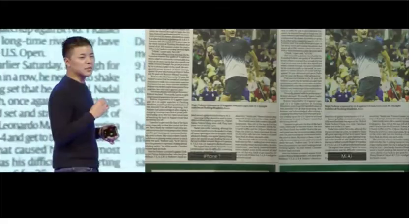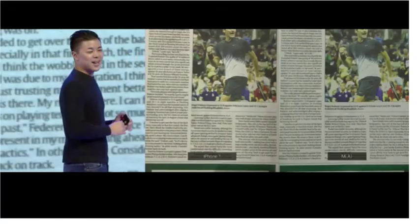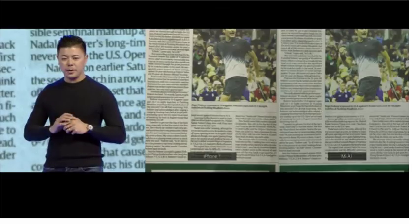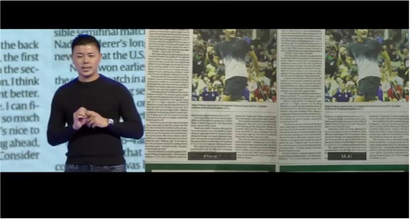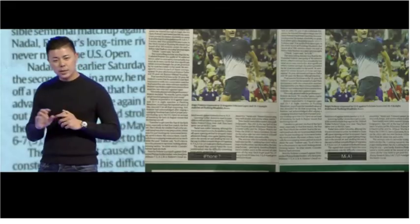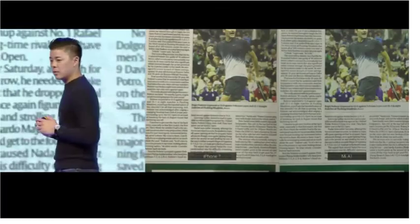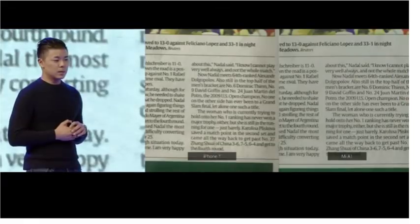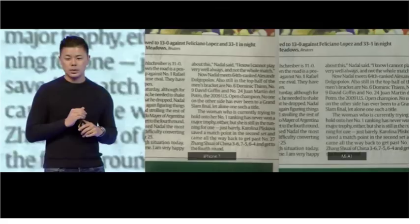What's the difference between 2x digital zoom and 2x optical zoom? Well, in typical smartphones, like the iPhone 7, with only a single lens, you can see there's quite a big difference between digital zoom in these phones versus the 2x optical zoom found in Mi A1, especially when you zoom in. The Mi A1 has a 2x optical zoom.